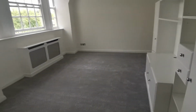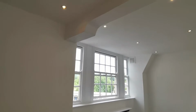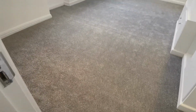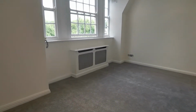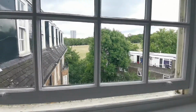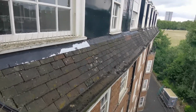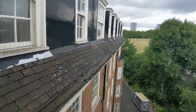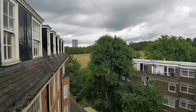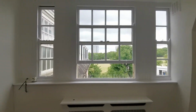Leading onto the living area. Newly painted and carpeted throughout. Currently unfurnished. Furniture can be provided at an optional additional cost. Overlooking the Primrose Hill from the living room.